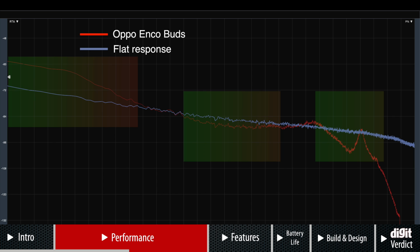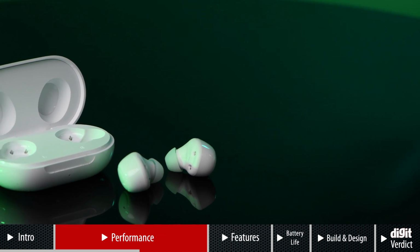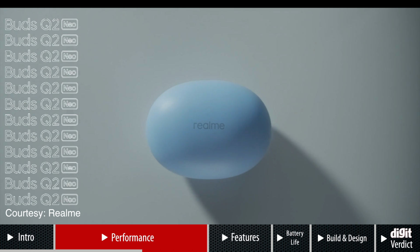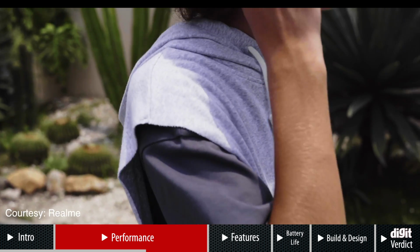Additionally, the frequency graph also shows that the mid-range is slightly under the ideal range, which means that the boosted bass coupled with the underemphasized mids throws off the balance in the sound even more. Nevertheless, we're really nitpicking here, and the truth is the sound is pretty decent for a TWS under 2K. The Realme Buds Q2 Neo sounds slightly better than these earphones though, and they are in the same price range, so keep that in mind.